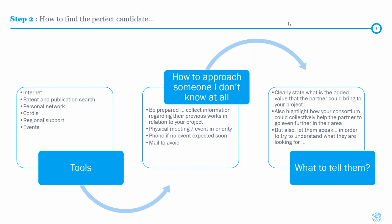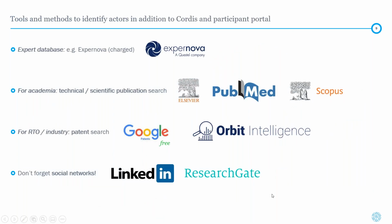Good. So next aspect, what about the tools? There are some that, of course, you need to pay for. Expert Nova, for instance, that is a paid group tool. However, it's very interesting if you want to find true experts. It's an expert database related to academia. Of course, you have Elsevier, PubMed, and Scopus, of course. So this again is also something that you need to pay for, at least a part of them.